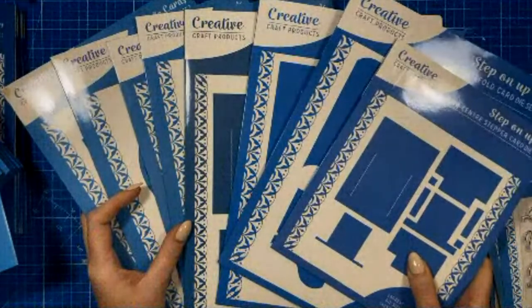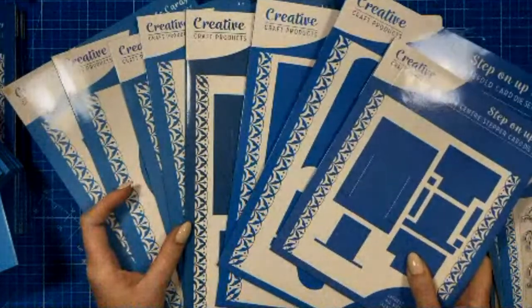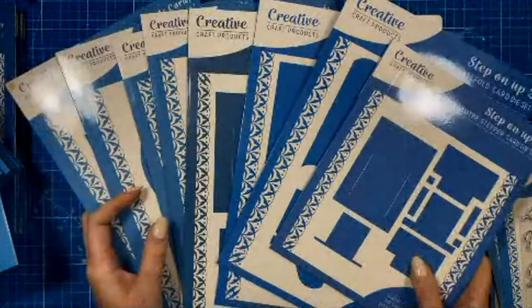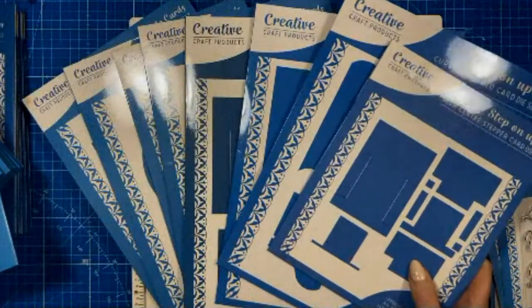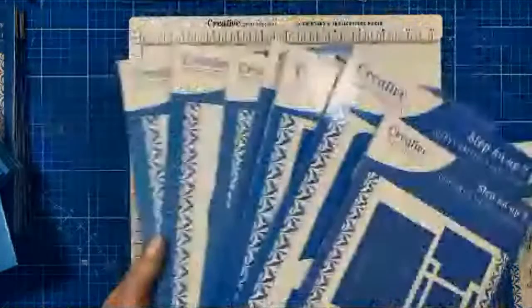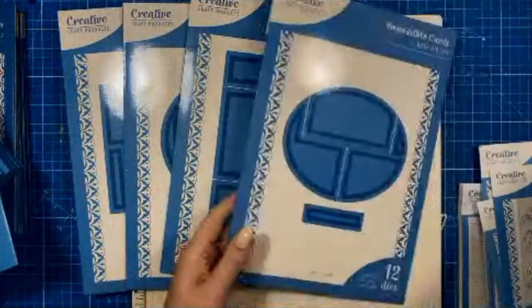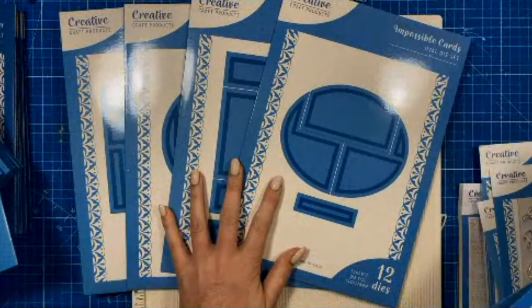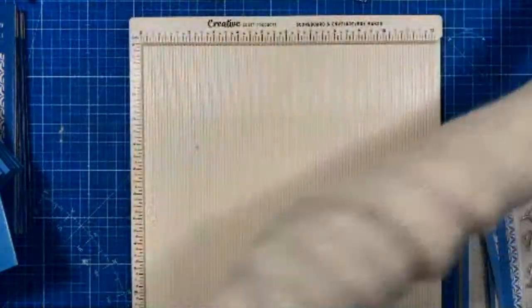Yeah. So if you're someone who likes to have your card bases done for you, those fun folds, the Creative Craft products are brilliant. And of course, my showstoppers and tower cards do similar ones as well. So very good. But you've got here the impossible cards. So whether you've made them by hand, or you've got them in the dies, really quick, really easy to make really wow looking cards.